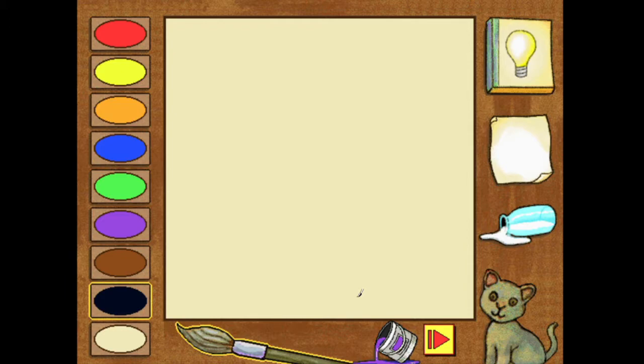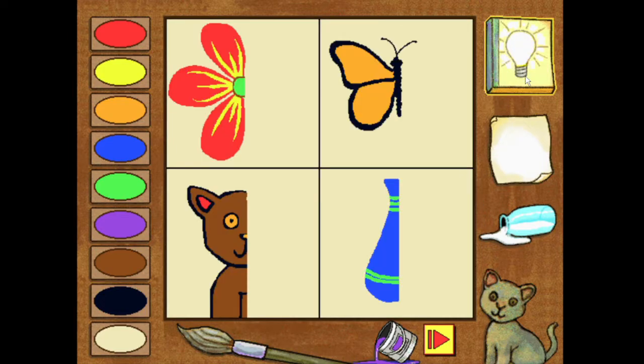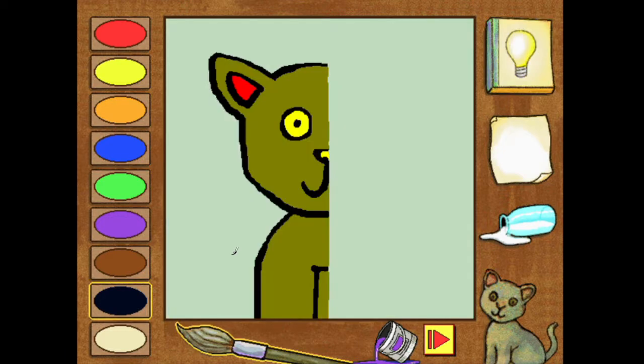You can learn how to use this tool if you click on the cat. Symmetrical things, that means that both sides look alike, are fun to draw. Click on the picture that you'd like to finish. Help me finish this cat.